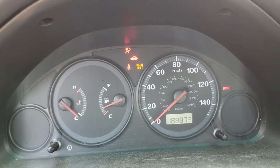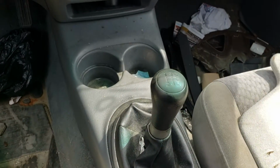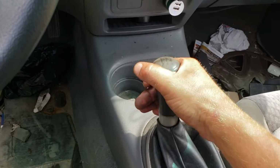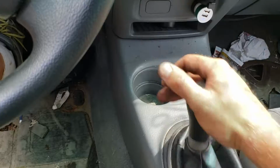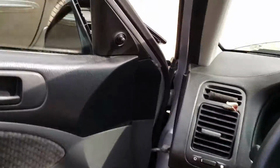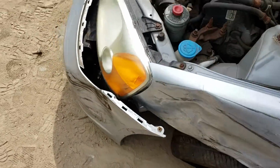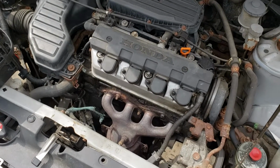188,873 for miles, so a tiny bit high on the miles. It's a 5-speed stick. The transmission shifts beautiful, no issues that way. I can't test drive it just because the front suspension is totally blown out on this thing on the driver's side. A little bit of an exhaust leak, but other than that, it looks like it's pretty good.